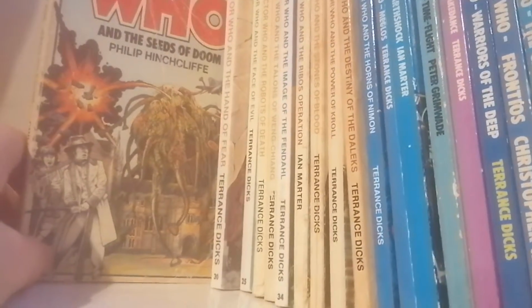The Seeds of Doom, probably my favourite Target book cover. Actually, it could be. It's definitely in my top 5 Target book covers. I love this cover to absolute bits. It's so cool. The Hand of Fear.